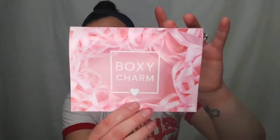It's frustrating. This month's theme is Adore. Super cute card. Of course, all the prices and everything are inside, so I'll set that aside. Now let's see what is in here.